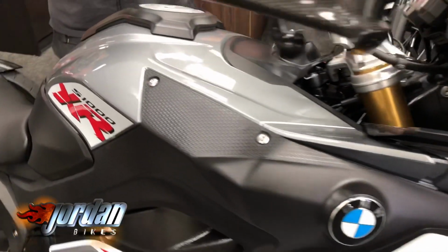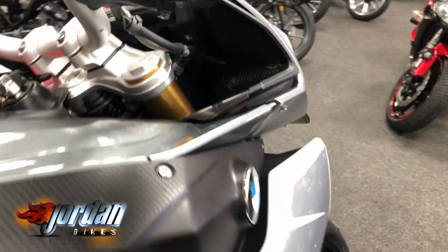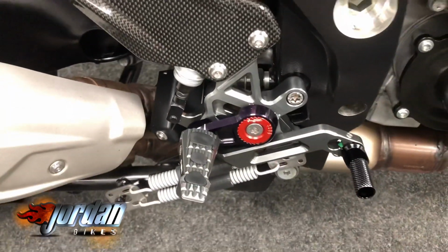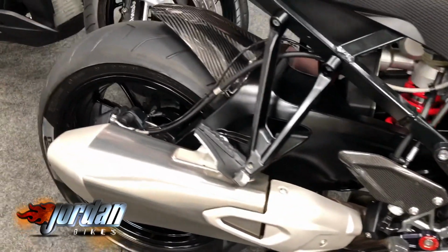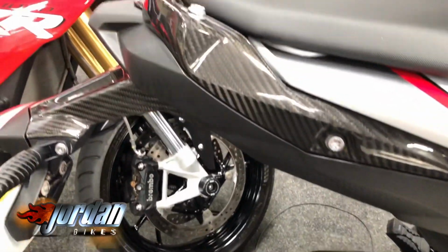Gonna give it a turn on in a second so you can hear it, but these come with the traction control systems, cruise control, power modes, gear indicator. Look at the carbon fibre there, cameraman. Absolute cracking colour scheme, this one. I'm gonna give it a start up in a second. Camera, let's show them the dials and the displays there, come on.